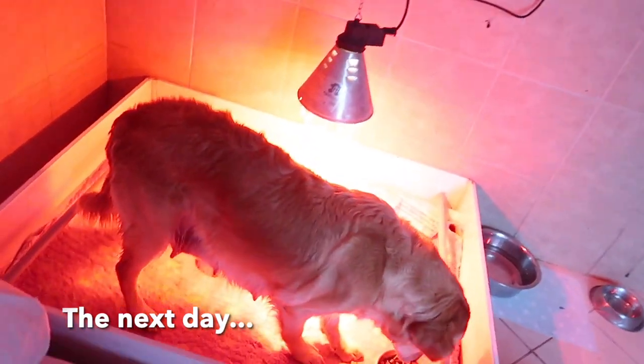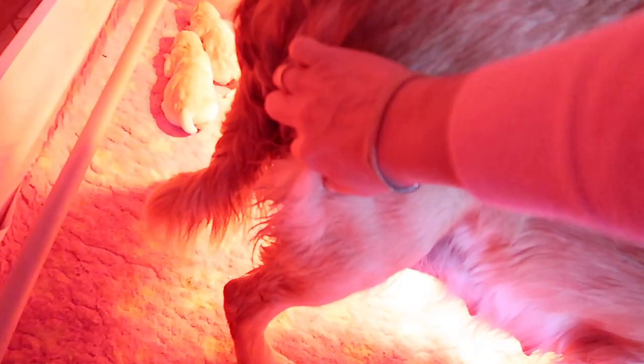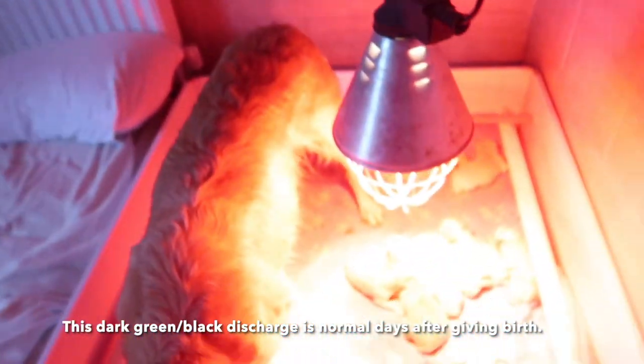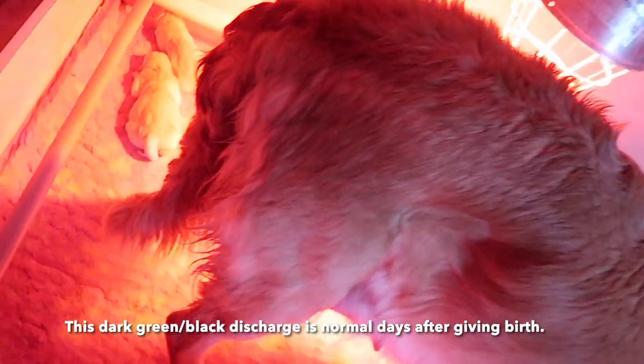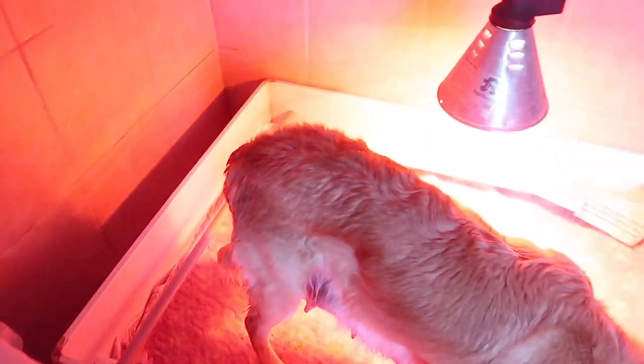Important to note now, I wish I showed you before I washed her, but after a bitch gives birth, the day after, she gets this dark green, blacky tar afterbirth mucus, quite sticky substance. I use washing up liquid and warm water, and it will continue to come out for a few days. I really should probably turn the light on, but yes, I give it a good wash and a dry, and you'll be doing that for a few days.